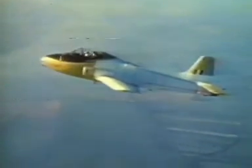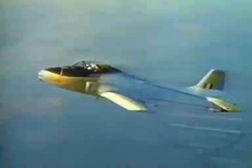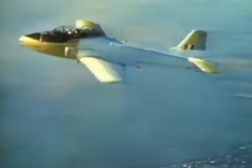82, 81, 80. There's quite a lot of bucket there. Out on the stick. 79. 78 next, or camera off.